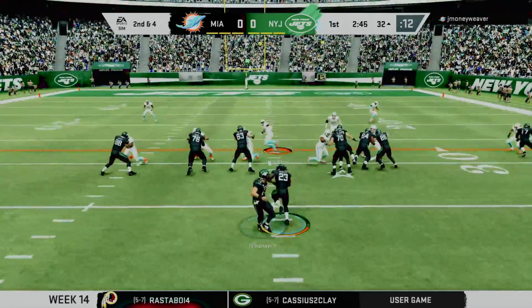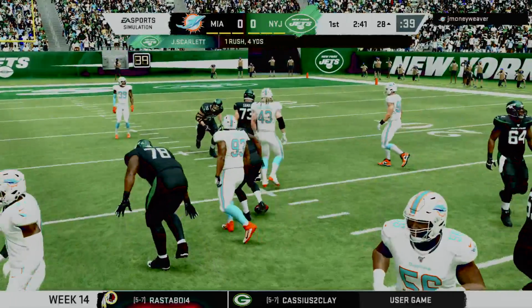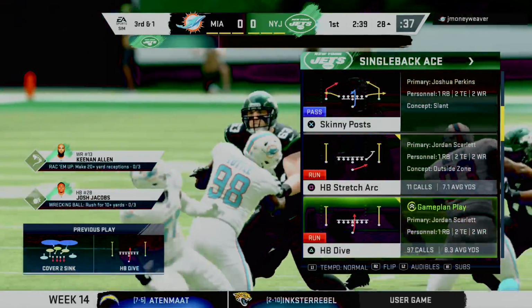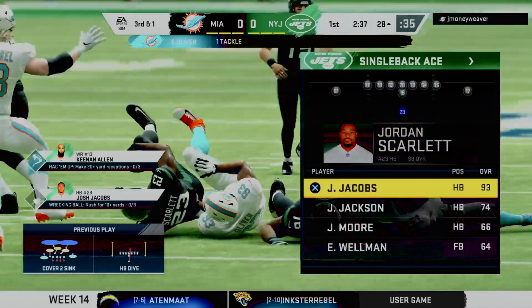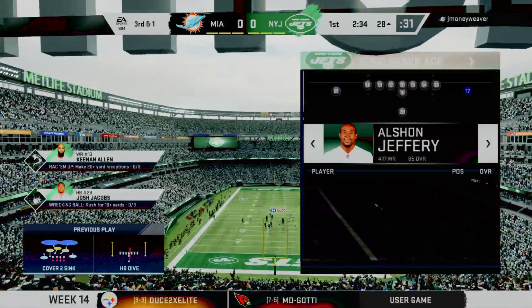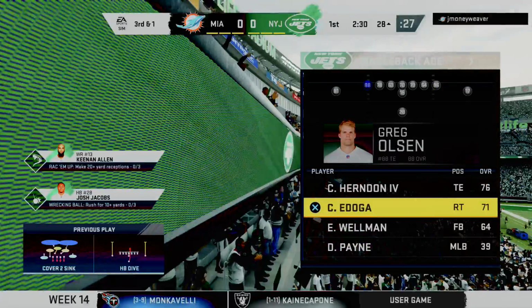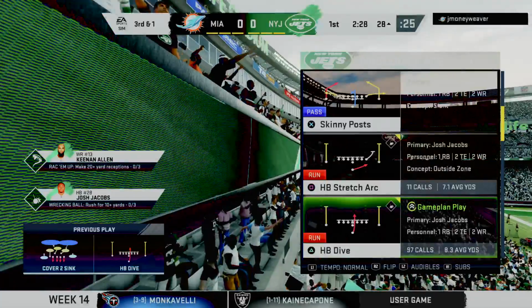The former Florida Gator, Jordan Scarlett, the rookie with a carry. And he's dropped just before the line to gain. 4-yard pickup leaves him with 3rd and 1. That's a gain of 4. When you find that kind of yardage, you couldn't be more confident as a ball carrier. And guess what? You're going to go back and tell your offensive coordinator, I'd like to keep carrying it, thank you.